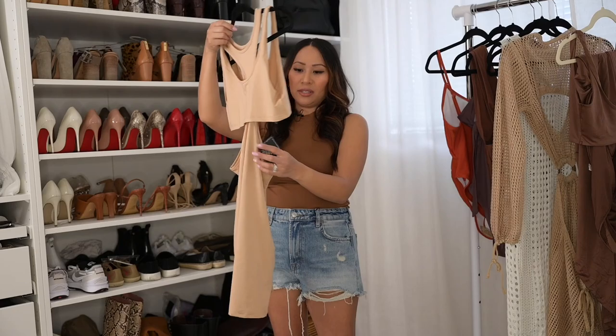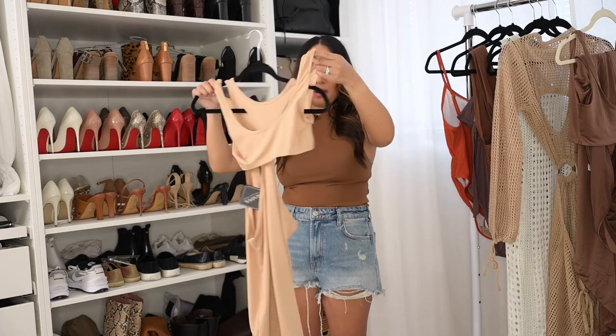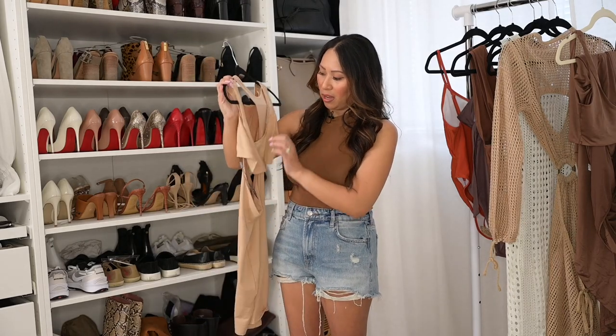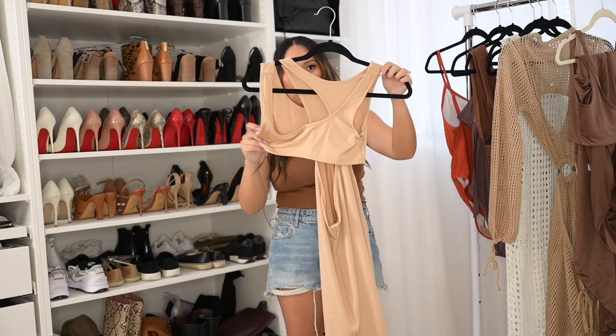And this two-piece is from Zaful Forever Young. This is actually detachable, so this is like a crop top tank here. And then this is a cutout for the side, so I'll try that on. This one's a little too small for me. I think I got it in a size medium, but because my boob, it shows my under boob, I'll show you here in this video. But I really like the color.